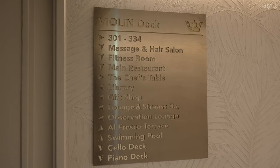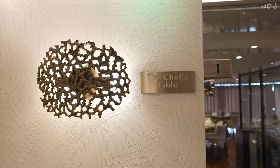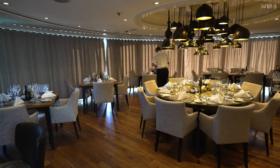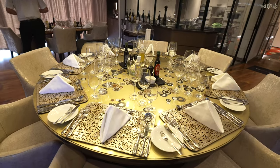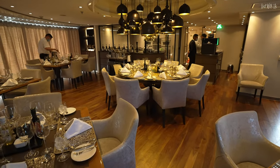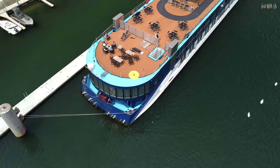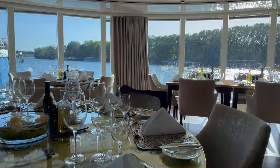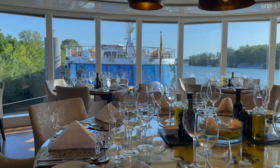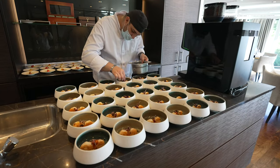Back through violin deck, through the reception area and the suite corridor to the rear of the ship, and you'll discover the chef's table. A fine dining venue that seats only 20 persons, so although it's complimentary, booking here is essential. The chef's table features these beautiful wraparound windows to the aft, and an open kitchen, where you can watch the talented chef prepare your tasting menu.